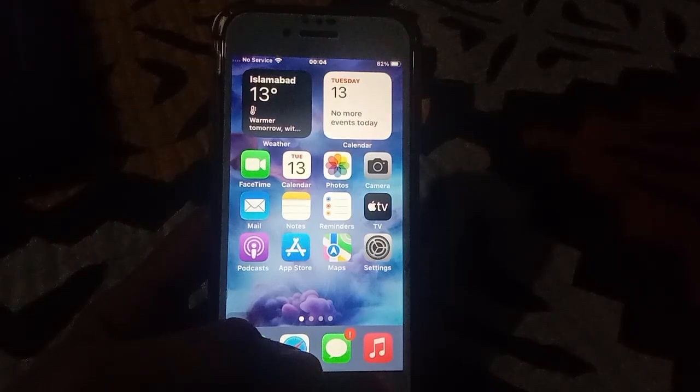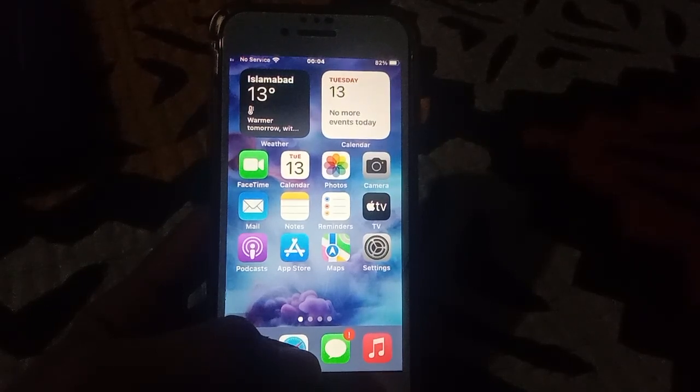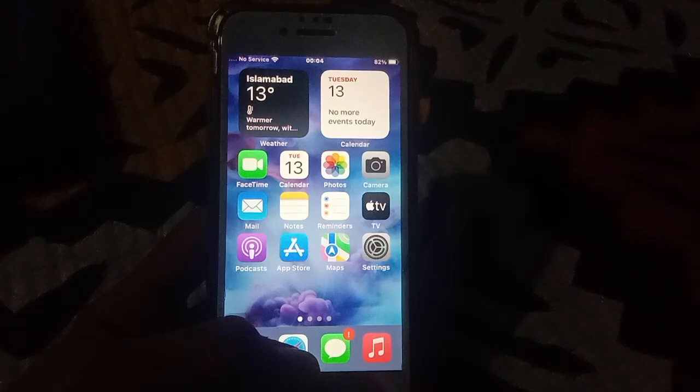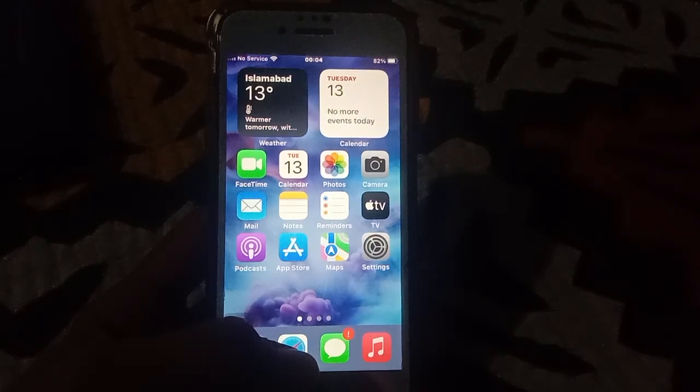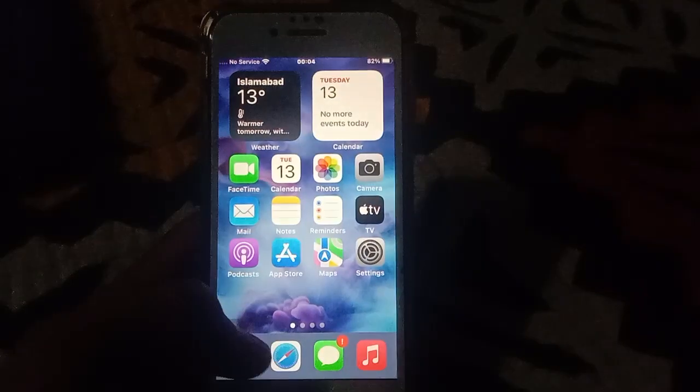Last solution: remove the SIM card and replace it. Eject the SIM card from your iPhone, then using a microfiber cloth, clean the SIM card and the SIM tray. With a blower, blow some air inside the phone where you insert the SIM card to remove the dust. Once done, reinsert the SIM card.